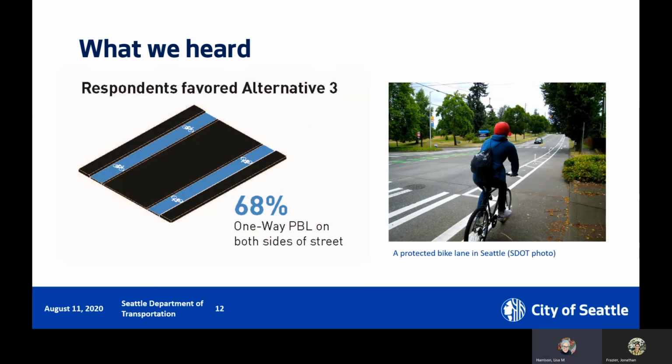We also asked what form the protected bike lane should take if they were built. One-way protected bike lanes were favored by 2/3 of the survey respondents, compared to about 1/3 in support of a two-way bike lane on either the east or the west side of the street. This one-way protected bike lane option was favored in our analysis as well, based on its expected performance for safety, feasibility, and connectivity. Since the survey closed, we have worked to develop this one-way protected bike lane concept further, and now Jonathan will share the design work so far.